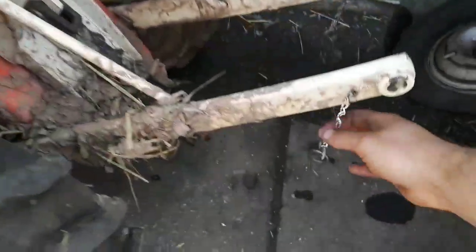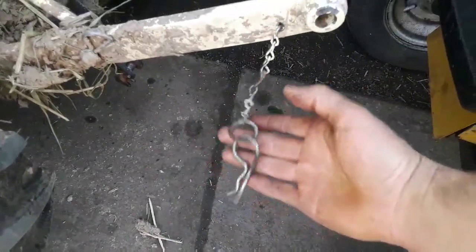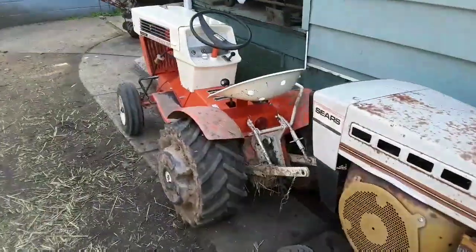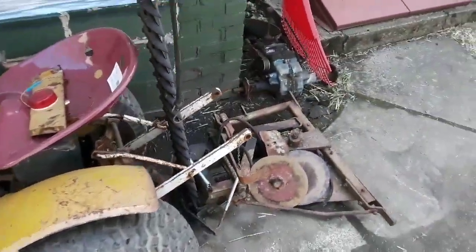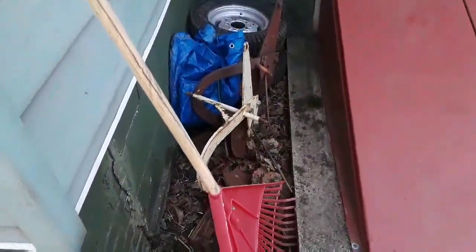Another cool thing, I was searching through all my stuff, I found original chains off of something else. They look identical to the ones on this yellow Hydro's 3 points, so I put them on there. So that guy's ready for next year or whatever kind of work I want to put at him. Got the sickle bar and all of the attachments rounded up, so they're ready to move.